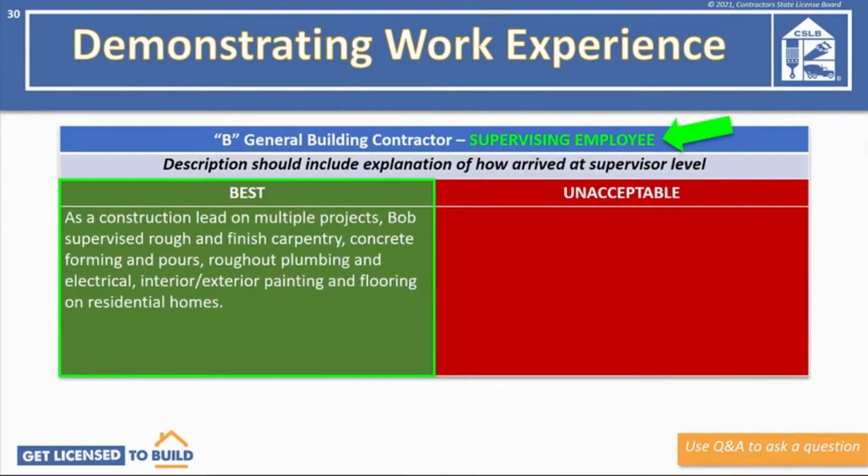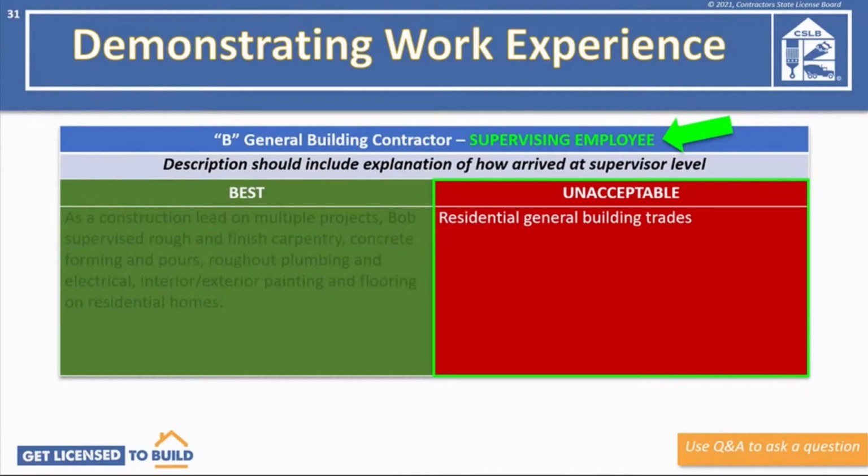Now, for supervising employee experience, the description should include an explanation of how you arrived at the supervisor level. For example, as a construction lead on multiple projects, Bob supervised rough and finished carpentry, concrete forming and pools, rough out plumbing and electrical, interior exterior painting and flooring on residential homes. Again, unacceptable would be something like residential general building trades.